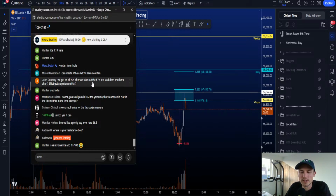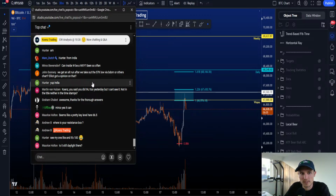So you would need to count a structure differently. There must be another way to count it. In other words, it should be recounted. We get an alt run after we take another chart.